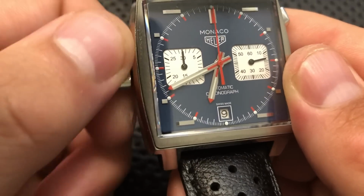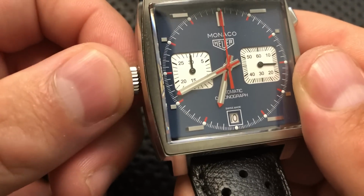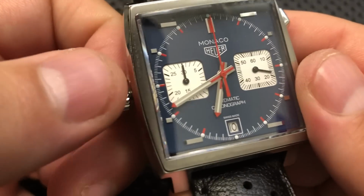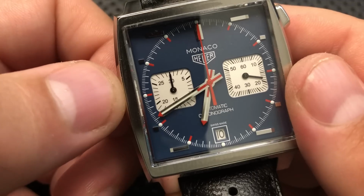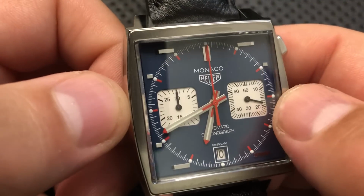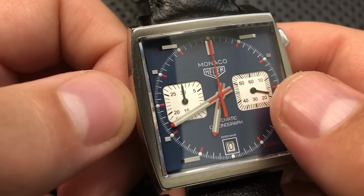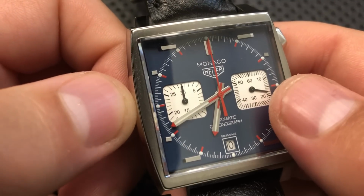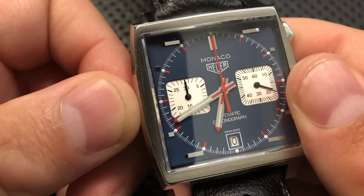But anyways, so it's got a quick set date feature, which is really great if you happen to be behind the times there, so to speak. That lets you get back up to speed quickly. It hacks, so you can see here as I pulled the crown at the third position, the second position, I suppose, depending on whether you start from 0. But anyways, the second hand does stop, and then it resumes when you press it back in there.